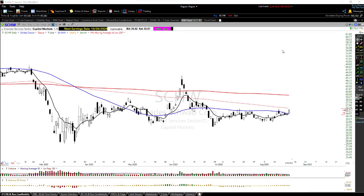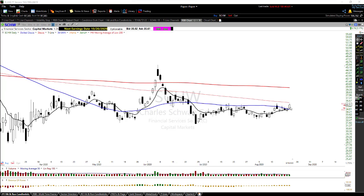Okay, here's a long. Charles Schwab. Charles Schwab has been on our watch list for a couple days now. And it had a nice move. Nice move yesterday. So what I'm looking for here is an inside day. And you can see that we may be opening right up in that area. So I'm looking for an inside day buy. From there, I'm looking for it to break out of the dotted deuce here and then possibly run to the 200 period moving average.